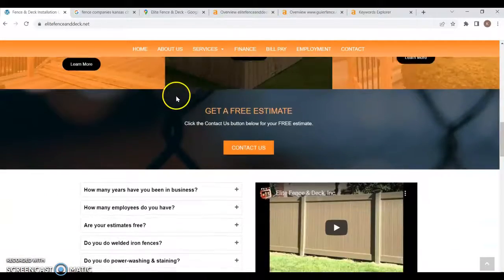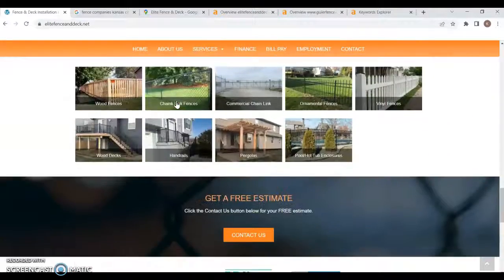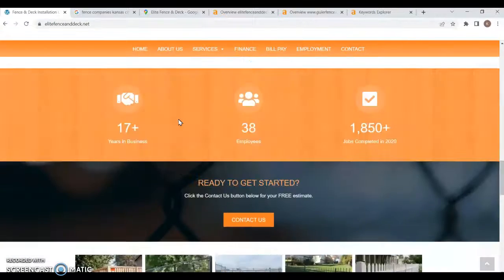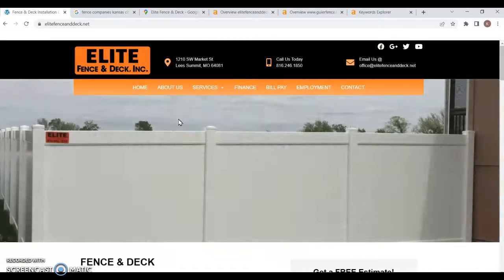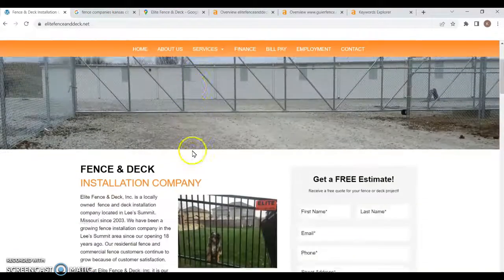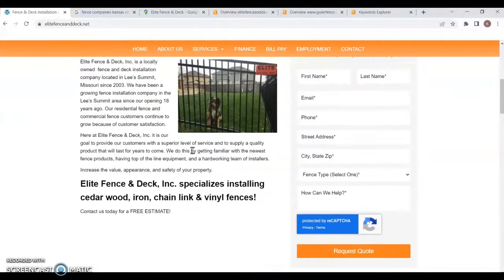So as I continue to scroll through, the biggest thing that I do notice that you're missing is just content in general on this main page at least. Google loves content. Content is king in Google's eyes. So to get you to the top of a search, you really need to have a lot of content on your page. And we're talking 1,500 to 2,000 words, especially for a main page. That way we can get you ranking for different keywords.